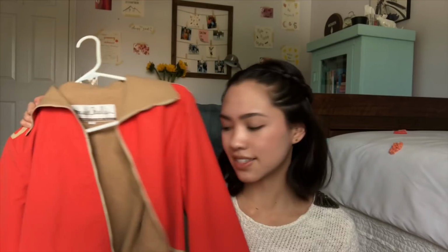It's just a great statement piece, and it adds a great pop of color to any outfit. So when I'm wearing a white tee and jeans, this just makes it pop and seem so much more vibrant. So I love this for the winter and the fall because it keeps you warm and it kind of brightens up the dull sky outside. So I really like this a lot.